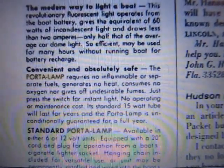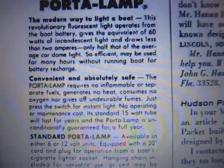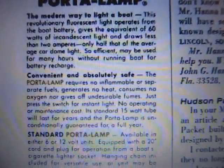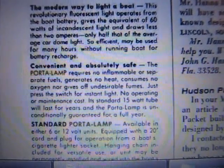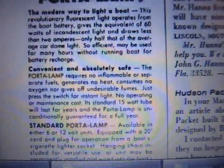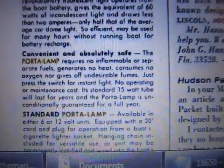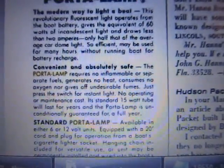Convenient and absolutely safe. The Porta-Lamp requires no inflammable or separate fuels, generates no heat, consumes no oxygen, nor gives off undesirable fumes. Just press the switch for instant light. No operating or maintenance cost. Its standard 15-watt tube will last for years, and the Porta-Lamp is unconditionally guaranteed for a full year.